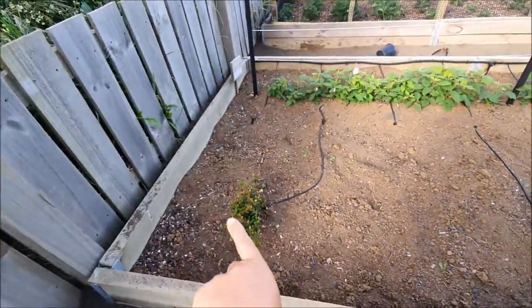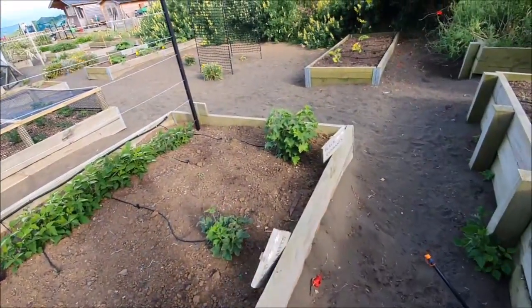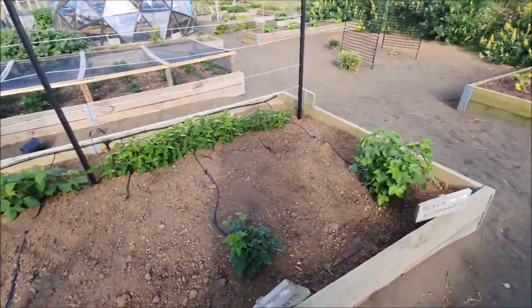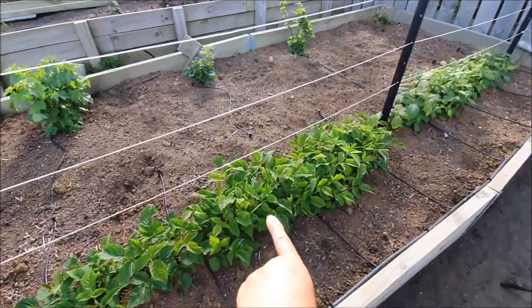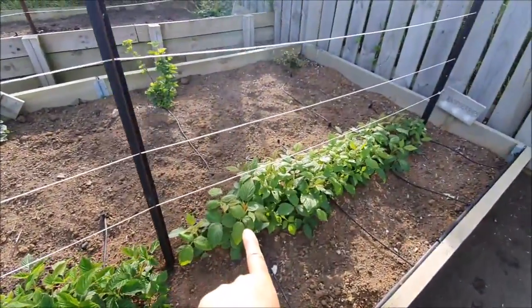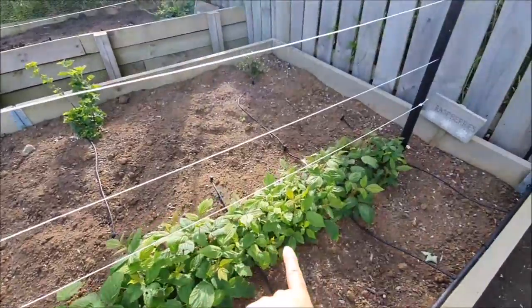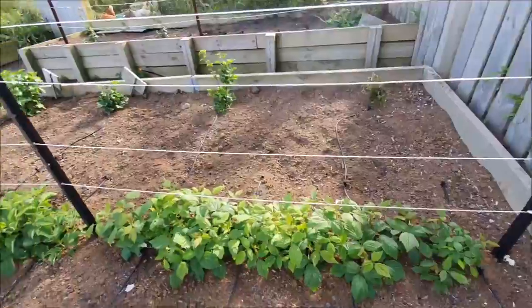And over here is my New Zealand cranberry and my currants, and I can't remember which is which, black, white and red. And then the summer raspberries are doing really well, but I'm not expecting anything from them this summer. And likewise the autumn ones are doing really well, and there is a chance I can have raspberries this autumn, so I'm quite excited about that.